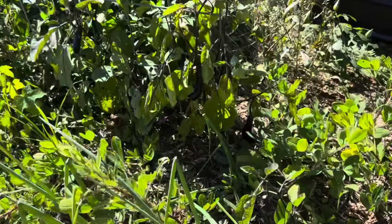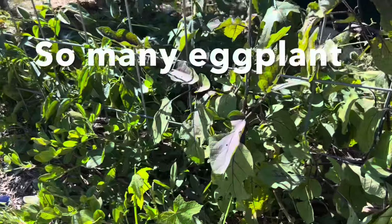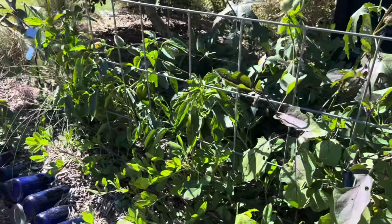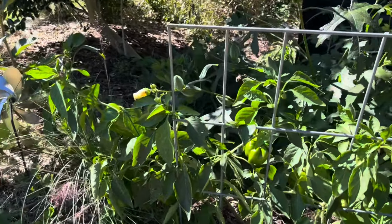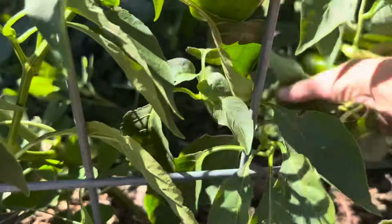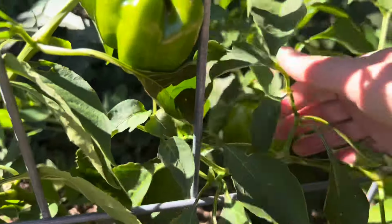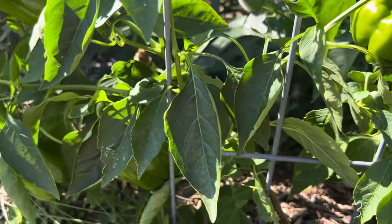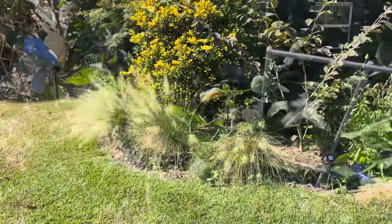And lots of eggplants here ready to be harvested. I am not in an eggplant shortage. I'd say at this stage, eggplants and peppers are the thing I have the most of. And some of these peppers are just really nice, impressive sizes. So I'm not harvesting them all because the refrigerator is full. So we kind of come out and get these as needed.